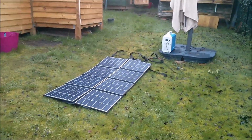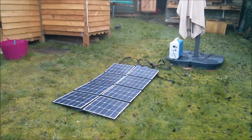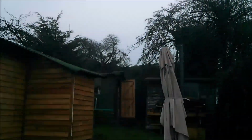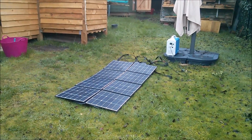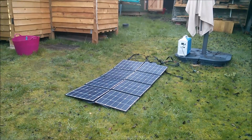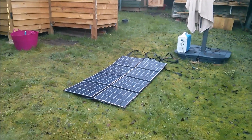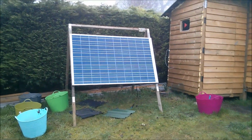Just thought I'd do a quick experiment. It's a horrible day to do this experiment on, but it's also a perfect day. I just wanted to see whether, with a completely overcast sky, very grey, quite dull, quite misty and foggy today, these thin film solar panels, these are the two supposedly 120 watt folding solar panels, in series, would generate more than something based on silicon wafers.